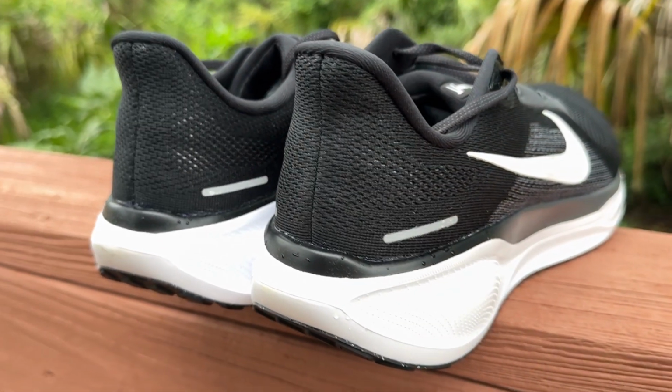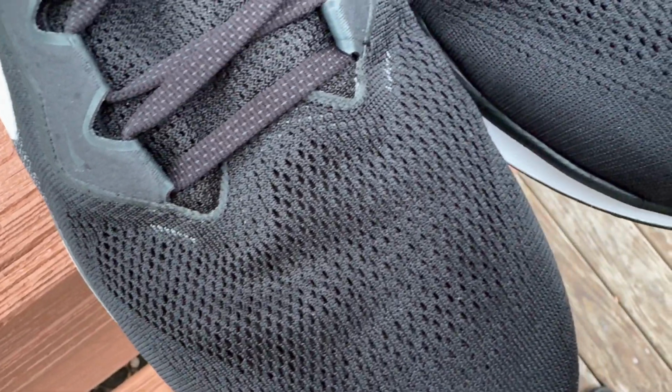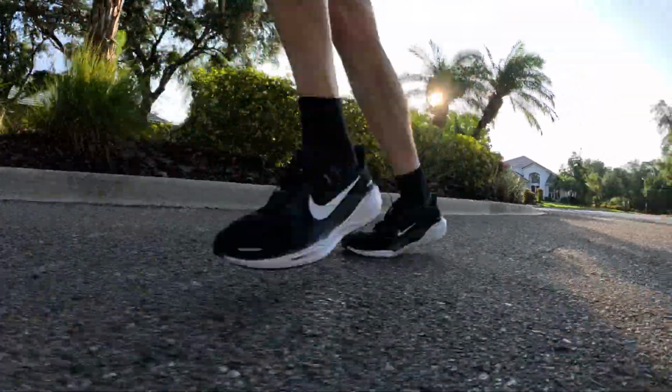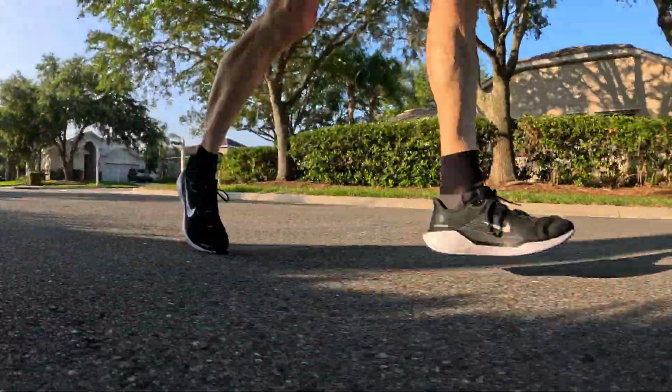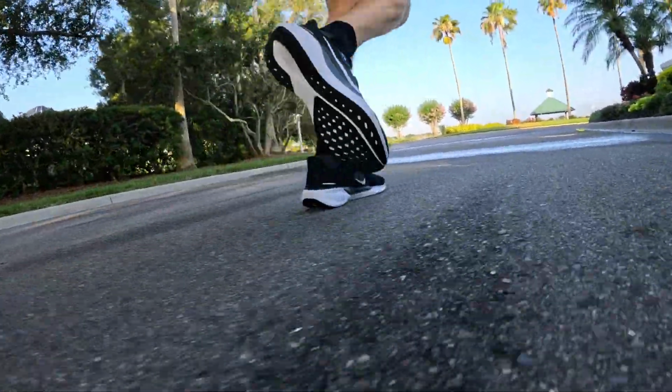Now, Nike has changed the engineered mesh for this shoe. And basically, to me, it looks the same, but they've made it more breathable. I don't know how, but they have. Now, with that said, I've been running in this shoe in Florida where it's very hot, and I have to say that no shoe feels breathable when I'm running in the heat of summer. But if you live in a normal climate, I think this is going to be breathable enough.